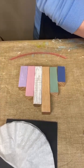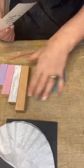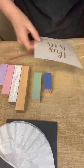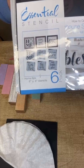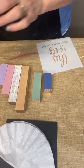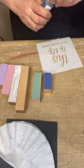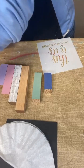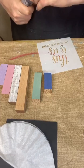Okay, let me find the right stencils. Okay, so let's scoot these off to the side. So I'm gonna start with these. I'm using this set right here. So it's a home 6-pack. Skyscrapers, landscape, good guesses, but not right. I think I'm gonna use some dark granite, or I might just use black. Let me look. Not dark granite, that's not gonna be dark enough. You know, I could always use my trusty peppercorn.